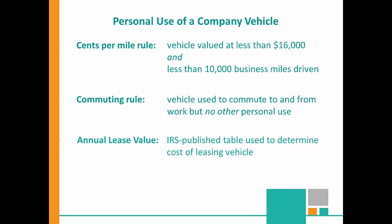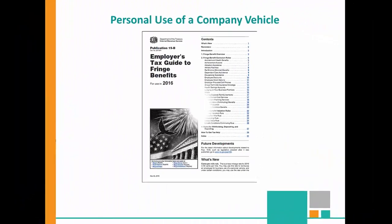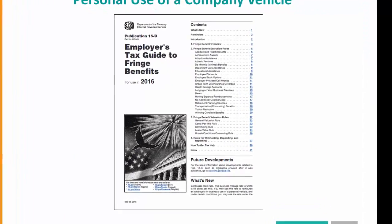The most common rule for calculating taxable income on this fringe benefit is to use the annual lease value. Using an IRS published table, you can determine how much it would cost to lease the vehicle based on the fair market value of the vehicle when it was put into service. If you're not sure which rule to use, please refer to Publication 15B, An Employer's Guide to Fringe Benefits.